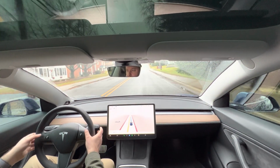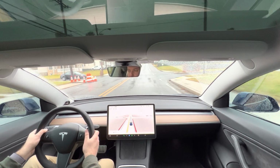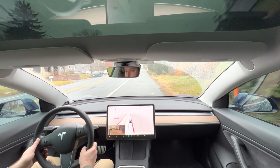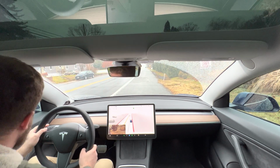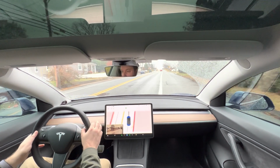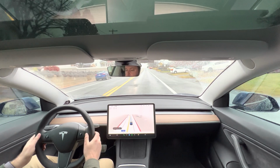Now, I'm actually going to take over and let this guy that's behind me pass me, because people like to drive a lot faster out here than I am willing to, and I'm going to let them do their thing. There's a car, okay. He's going the other way. Alright, cool. Go back onto it. There.